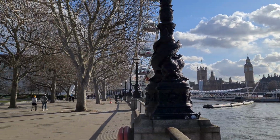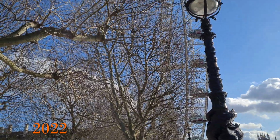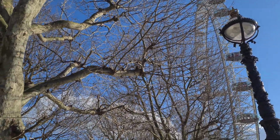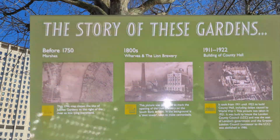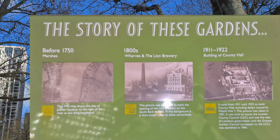The land used for the Jubilee Gardens was also part of the Festival of Britain site. It was originally marshland, which we can see if we look back at a map from 1750. Then the site was industrialised with wharves and the Lion Brewery, as seen on the display board in the garden.